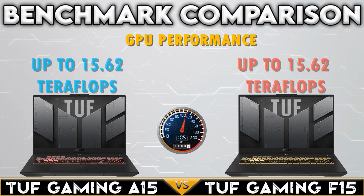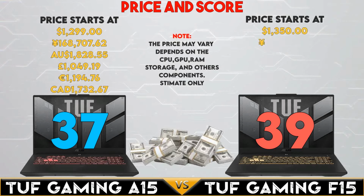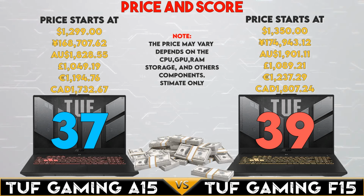Note, the price may vary in the region and specifications and other peripherals you may include.